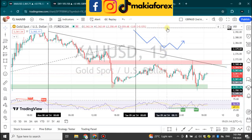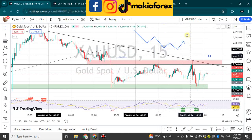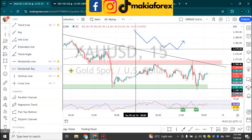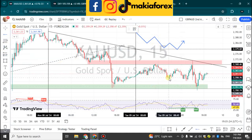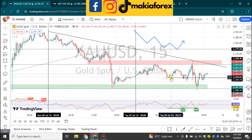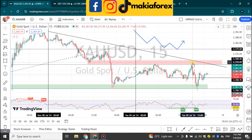Let me just draw it down here like this. Sorry, let me take a different line, like a ray. Okay, like this. So this area acted as a potential support because when price came here, price bounced up, came back here and bounced up until it got to this particular area again. You can see that this area was tested not only one time but 2 times. This is the first time and the second time.